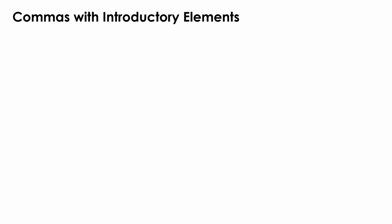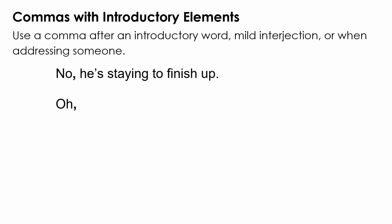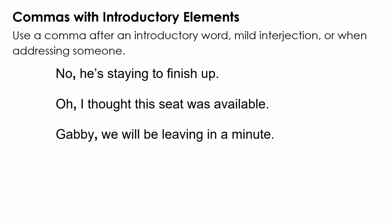Use commas with introductory elements. Use a comma after an introductory word, a mild interjection, or when addressing someone. No, he's staying to finish up. No is an introductory word, so we have a comma. Oh, I thought this seat was available. Oh is a mild interjection. Gabby, we will be leaving in a minute. That's when we are addressing somebody else. We put a comma after it.